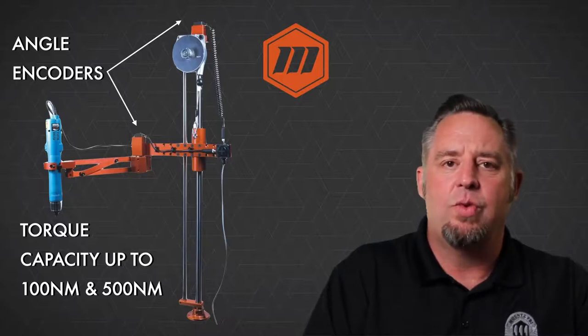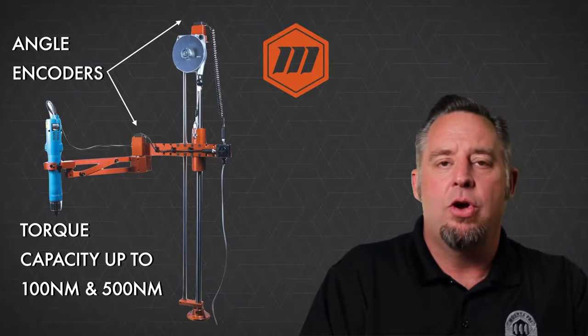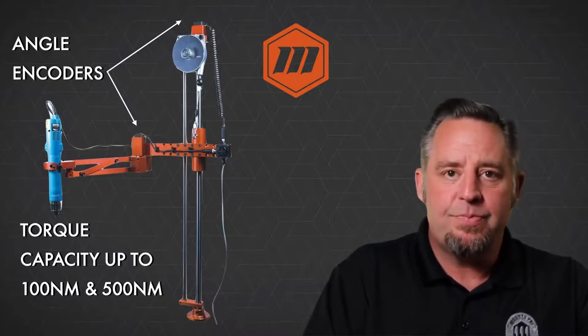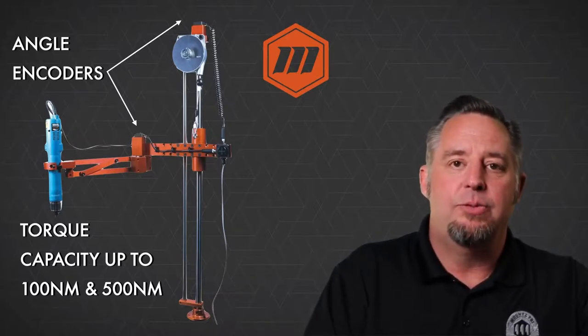So the torque values that we have in this configuration, we can go up to 100 newton meters. And then we can go up to 500 newton meters in another different kind of configuration. We also have telescoping arms that we could use as well with different types of encoders that we can use to help monitor that in space as well.